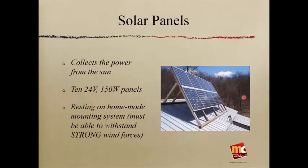So here's my first bank of solar panels. This is what we use to collect the power from the sun. My house is south facing. So this wall is facing south. That way there is south. And what I have is 10 24-volt 150-watt panels. They're rated for 150 watts, but they actually produce closer to 120.